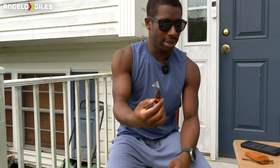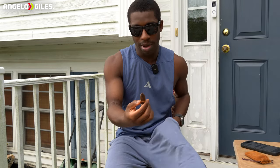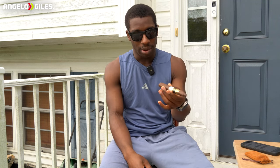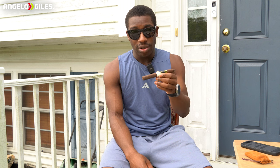I'm gonna take a picture of this, post it on the gram really quick for my peoples. And after that, like I said, we're gonna go ahead and cut it and we'll get this thing lit. It smells pretty strong. It also does smell a little bit like, honestly, dark chocolate, to be honest.